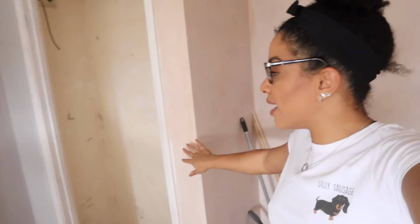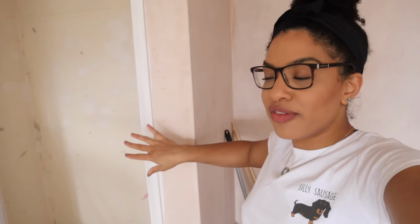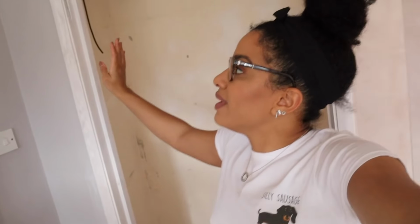We're back, hello. I'm gonna try and talk to you today because yesterday I was just in the zone. Yesterday we got quite a lot done. So you may see now that the architraves first base is done, which is the primer undercoat. We need to now go in with the satin paint.